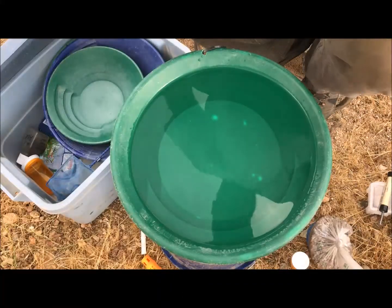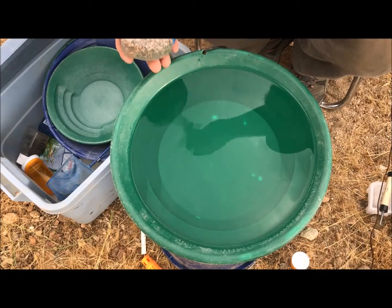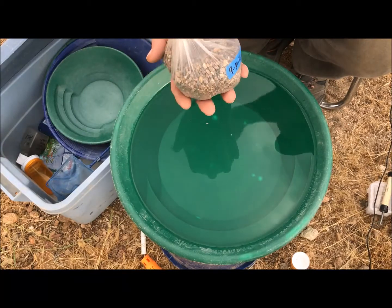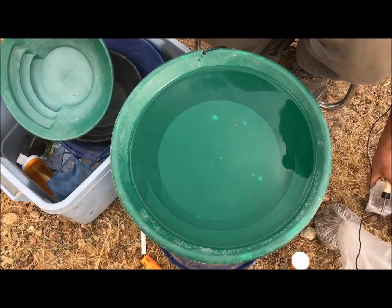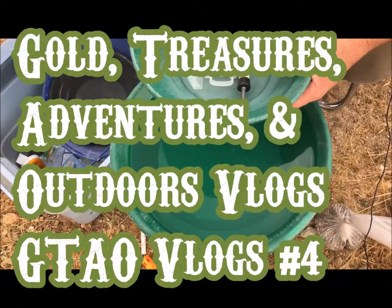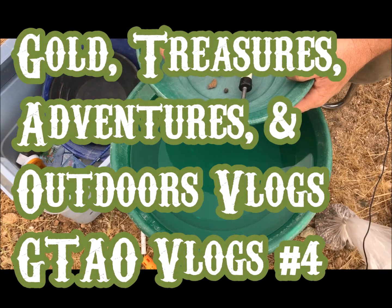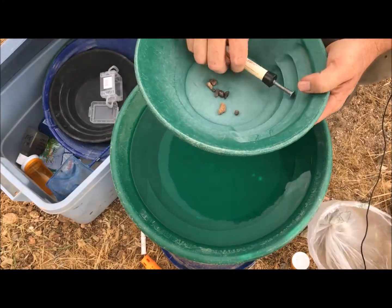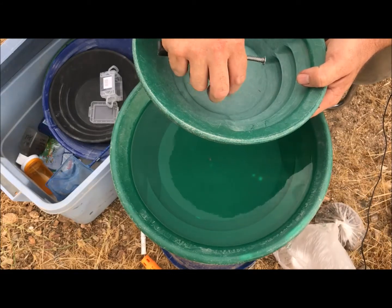Got a couple things to share here. I'm going to pan out one of these concentrates that we did earlier. This is actually the first one from this morning. Guys, on the quarter inch plus, I used my small metal detector. You saw me putting the oversize quarter inch plus onto the Rubbermaid tub lid. Well, what I found today is basically what I usually find in the oversize.